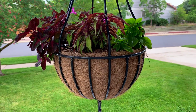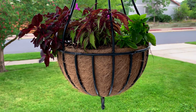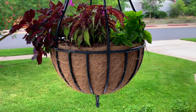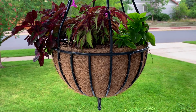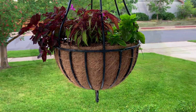So if you recall, I actually planted coleus in here and I did a fuchsia. And my fuchsia, well, it simply didn't do well at all. I believe that it got just too much sunlight. And maybe fuchsia just can't take any strong sun at all.